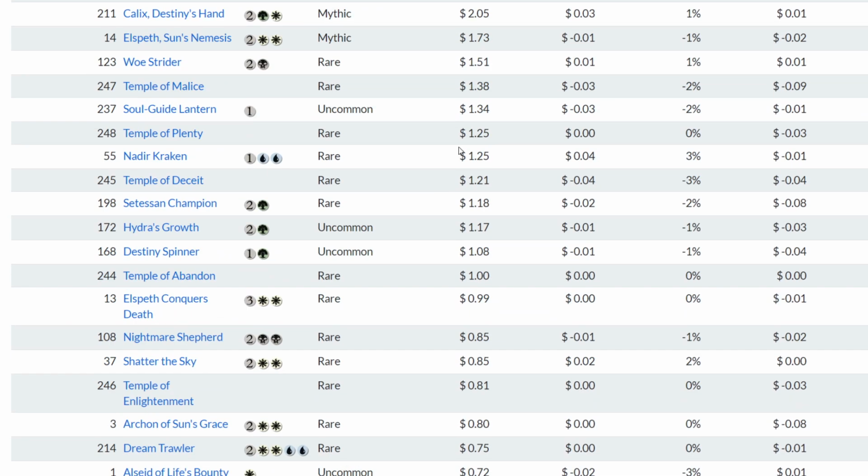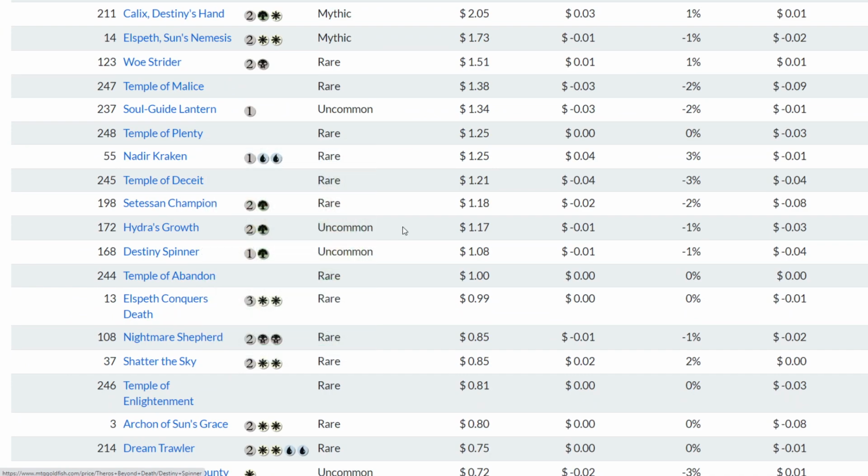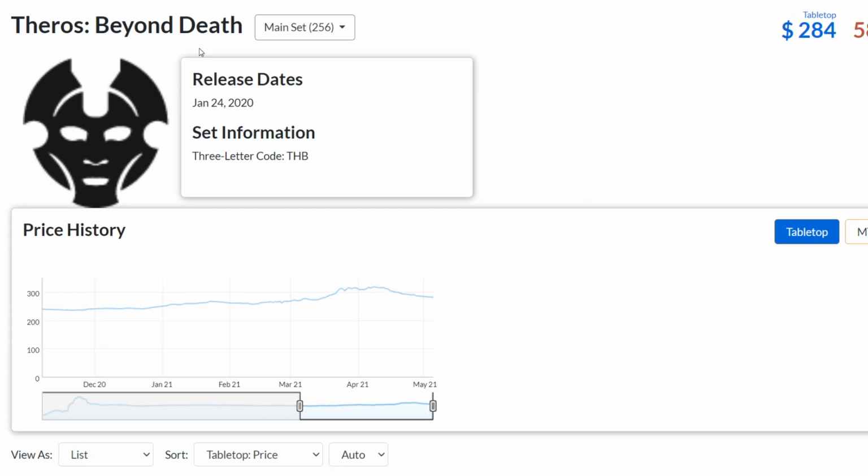I believe there are some uncommons. Yes, there are some uncommons that are worthwhile keeping an eye on, like the Soul Guide Lantern, Hydra's Growth, Destiny Spinner, all above $1. And that's typically what you look for in a set if it's going to have long-term EV, and it will lead to higher box prices.